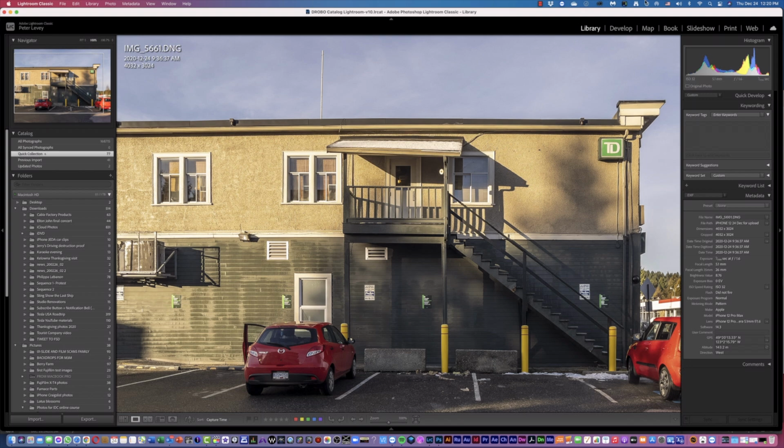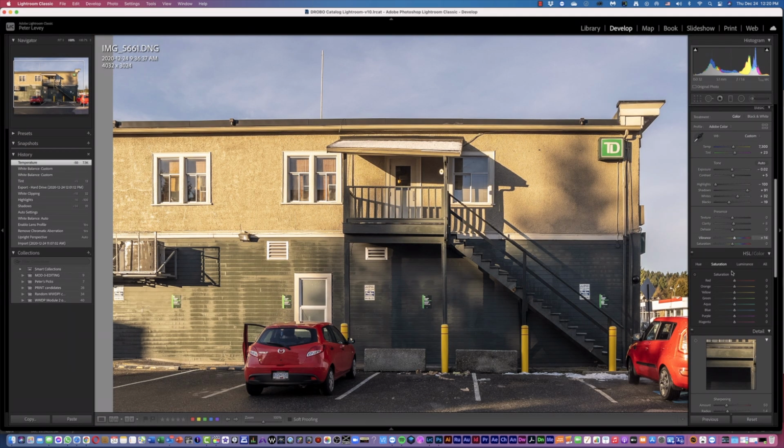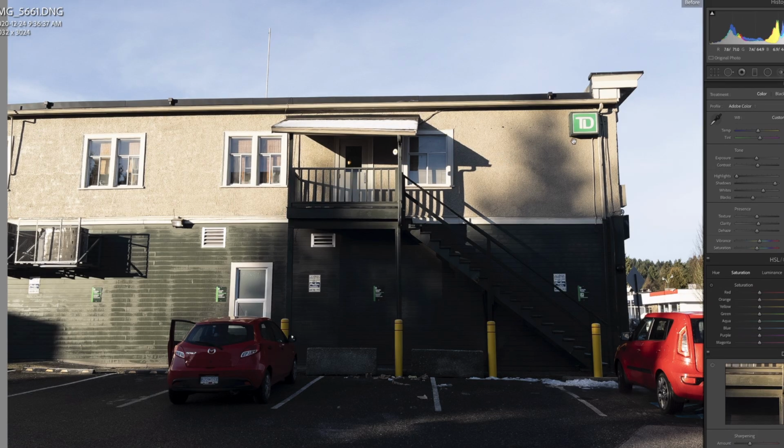So if I jump into the Develop module, that brings up all of the controls that we would play with. And as you look at the picture here, when I hit the backslash, you can see what it started out as. You can see distortion, perspective distortion. You can see really dark shadows where the detail is not clear. And you can see virtually overexposed snow on the top and where the sunlight hits the wall. And it's bleached of color. The morning sun is not that color.